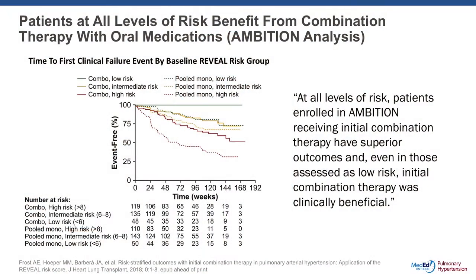Sure. So this study, published by Dr. Adani Frost as the first author in the Journal of Heart and Lung Transplantation, examined the population in AMBITION and asked, as a post hoc analysis, after the study was done, the real question of could you risk stratify those patients. They used a validated tool called the REVEAL Risk Calculator, and they looked at lower risk, average risk, and higher risk patients. One of the things it determined was that, irrespective of risk category, you did better on combination therapy than you did on monotherapy. But I think the message here is also that you could risk stratify those. So all of the functional class 2s were not the same when you applied the REVEAL Risk Calculator. You got a substratification that we think is valid.